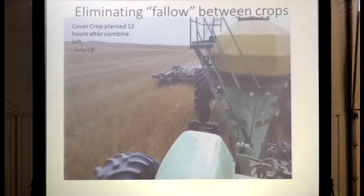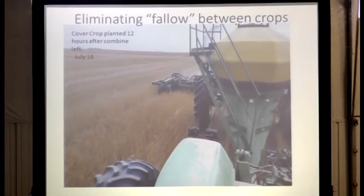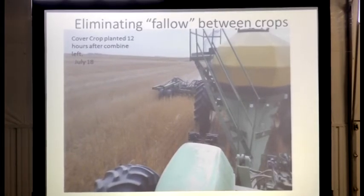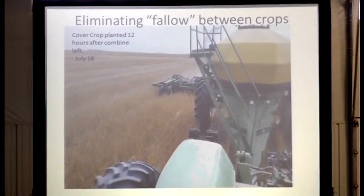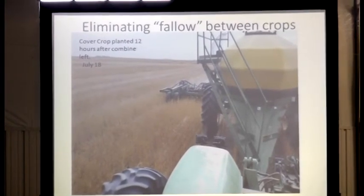So this is about 12 hours after the combine left. I waited too long. That needs to be about an hour after the combine left. It should be running the same time that combine is going through the field. Or maybe I do have something growing in that wheat already, but after the wheat's taken off, it starts coming up. So this is July 18th, this is planted, and that's all combined with the shell horn.